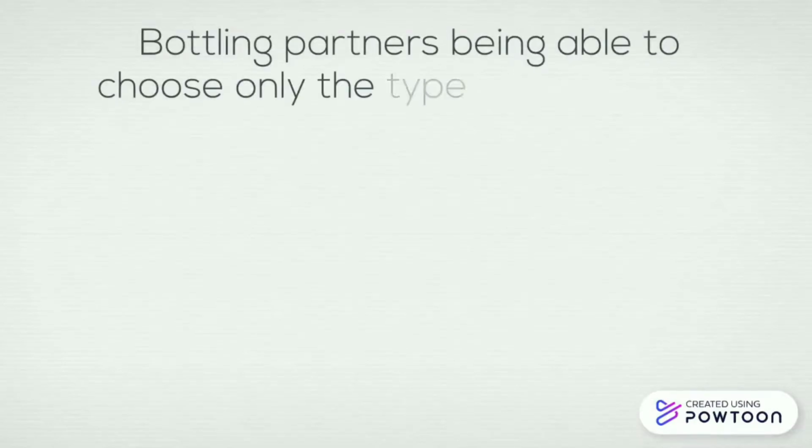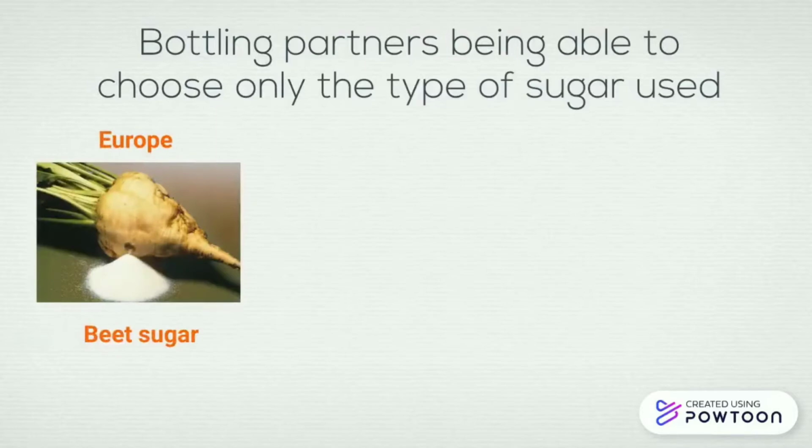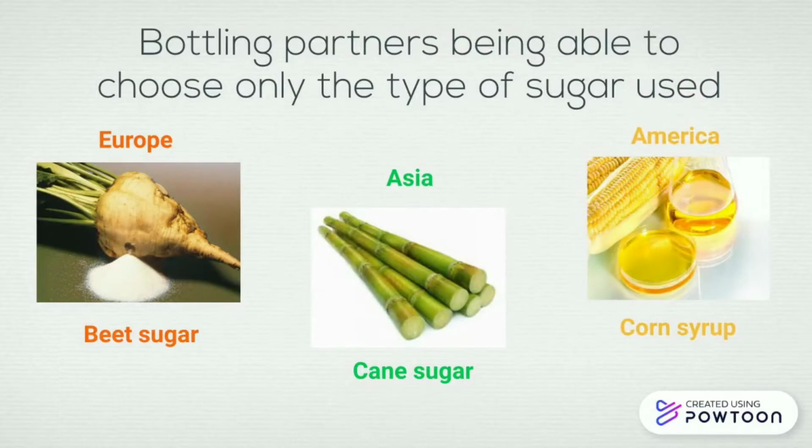The bottling partners are able to choose only the type of sugar used. In Europe, mainly beet sugar is used. In Asia, cane sugar, while in the Americas, sugar from corn syrup.